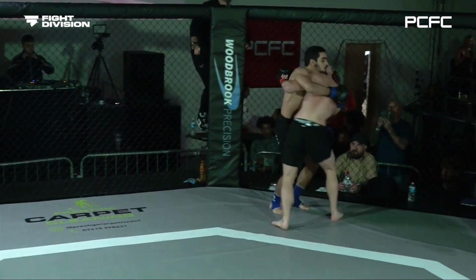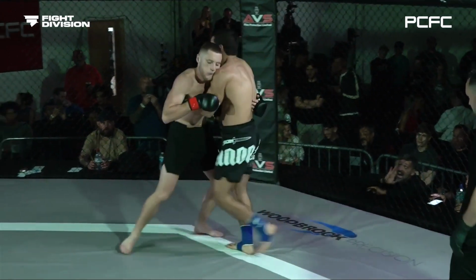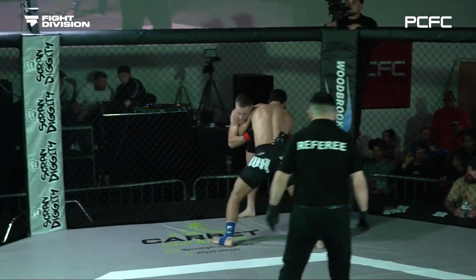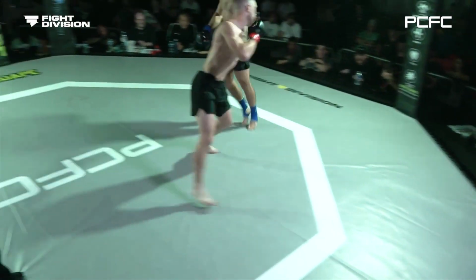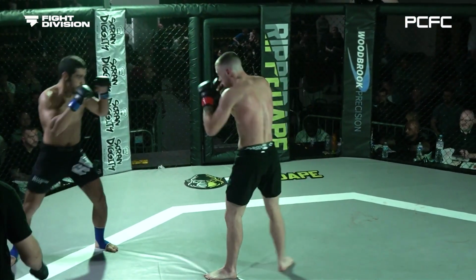cage from that side. And again, for those not in the know, this is the most exhausting aspect of MMA, I would think. Most definitely, coming from a striker point of view anyway. But finally gets free. And holding the center of the cage is Davidson.